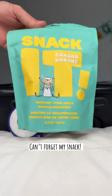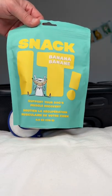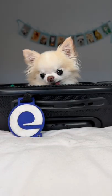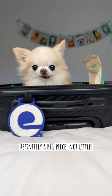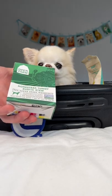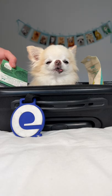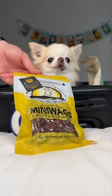And as a snack, because you might get hungry, we're gonna bring these dehydrated bananas. These are his favorite. He's gonna wanna have a little piece during the car ride for sure. And for dinner, we're bringing turkey stew. He already wants it. It's our late night snack. He loves these mini bags.